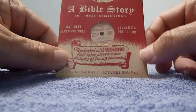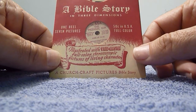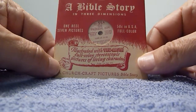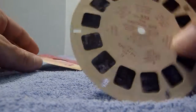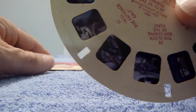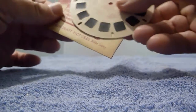Now this one, Prodigal Son, is two of them. That's A. This is B. Now I don't know if maybe you can see, but these photos are actual real people.